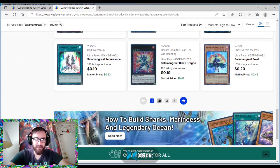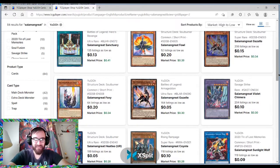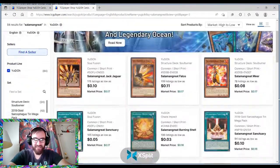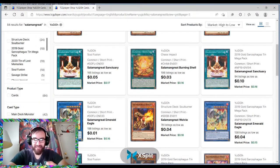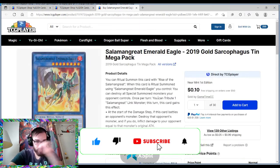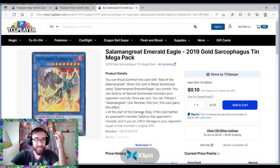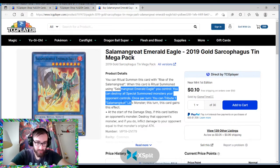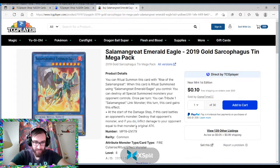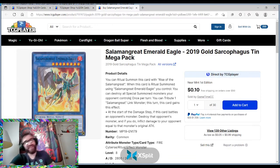I know they have a fusion. They have multiple Xyz. Obviously, they have links. Oh, exactly. Salamangreat Emerald Eagle. You can ritual summon this card. When this card's ritual summoned using Salamangreat, you can destroy all Special Summoned monsters your opponent controls. That's kind of crazy. If you contribute a link monster, this card gets one of these effects. At the start of the damage step for the battles, destroy that monster, and if you do, inflict damage. That's not horrible. That is not that bad of a card.